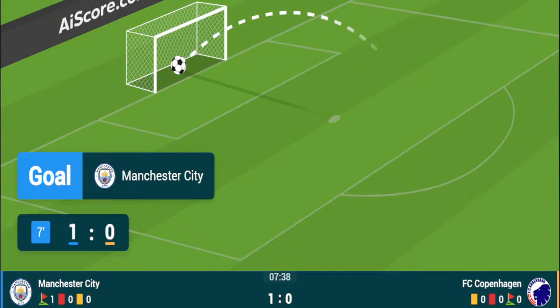Rodri into Diaz. Into Gvardiol. It's giving the ball away. Gvardiol goes infield to Kovacic. Kovacic diagonal ball, long, looking now towards Alvarez. He doesn't get anything on it actually. And McKenna's there to sweep away in the Copenhagen defence. City 1, Copenhagen 0. Here's Lewis.